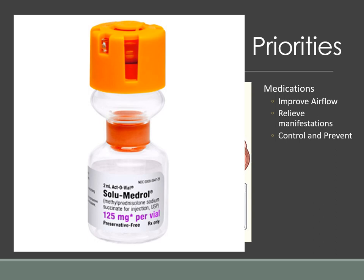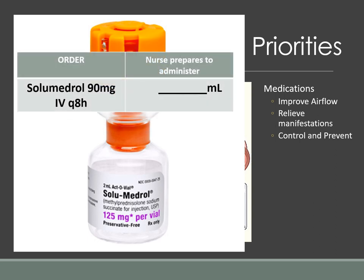Oh, what do we have here? Boop. A dosage calculation alert, right? I want you to pause the slide and figure out how much medication you are going to give. Okay, so go ahead and pause it. If that is your vial and that is your medication, how much are you going to give? Got your answer? Does it match this? 1.44 ml. I hope you can get to this answer. If not, email me and I will show you how to do it.